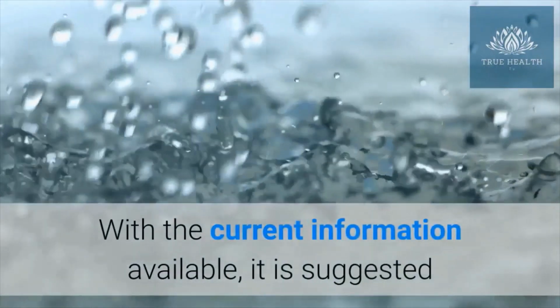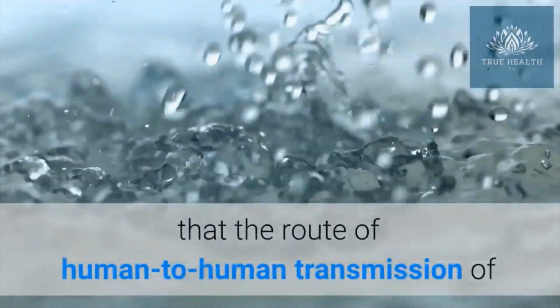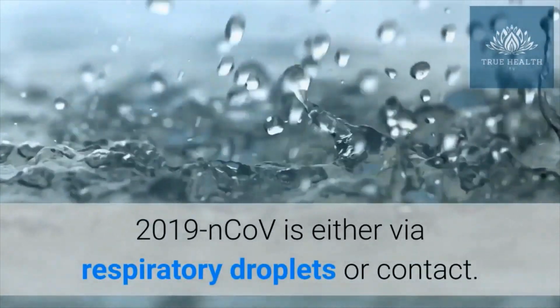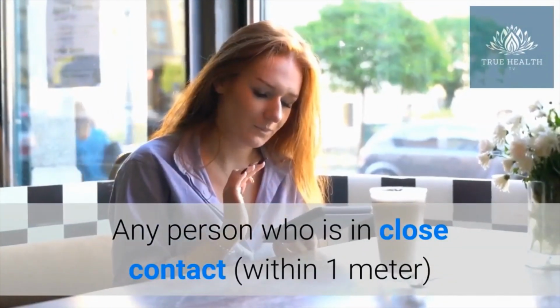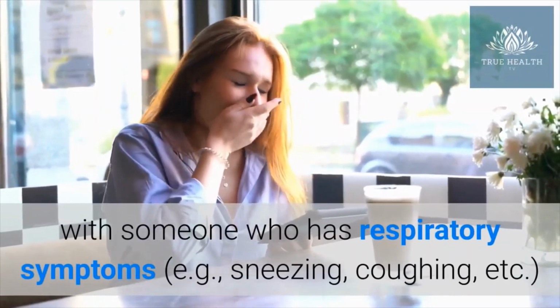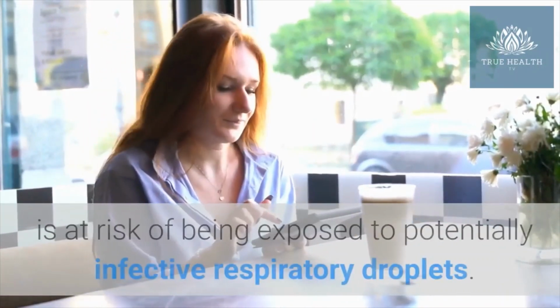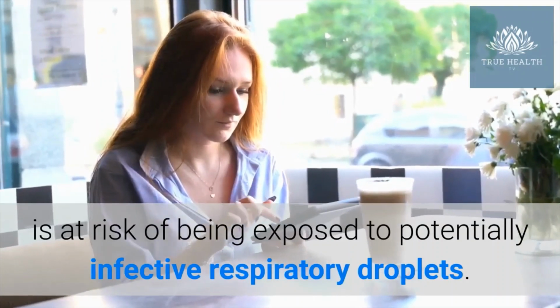With the current information available, it is suggested that the route of human-to-human transmission of 2019-nCoV is either via respiratory droplets or contact. Any person who is in close contact within 1 meter with someone who has respiratory symptoms, e.g., sneezing, coughing, etc., is at risk of being exposed to potentially infective respiratory droplets.